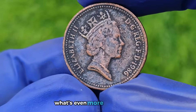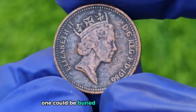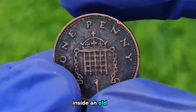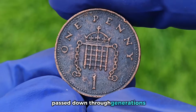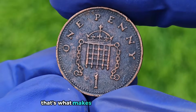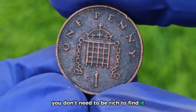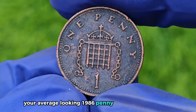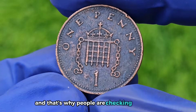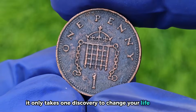What's even more mind-blowing is that these coins are still out there. One could be buried in a forgotten drawer, inside an old purse, or mixed into a childhood coin collection passed down through generations. That's what makes this journey so thrilling. You don't need to be rich to find it, you just need to know what to look for. Your average-looking 1986 penny might be the jackpot, and that's why people are checking their coins like never before. It only takes one discovery to change your life forever.